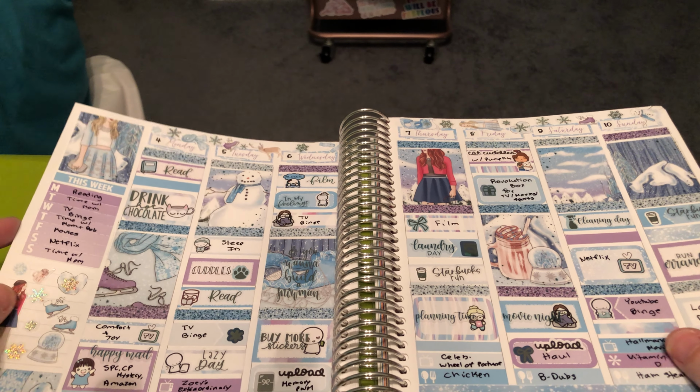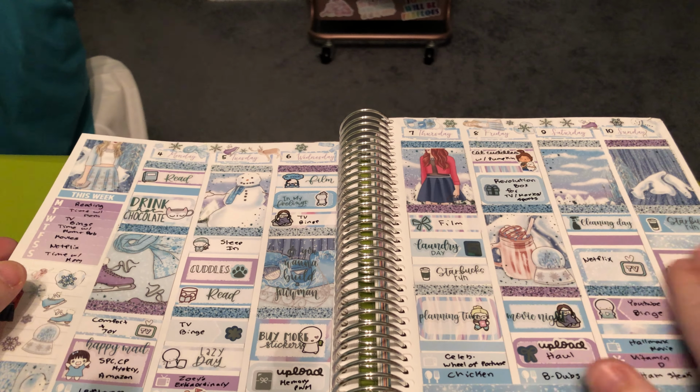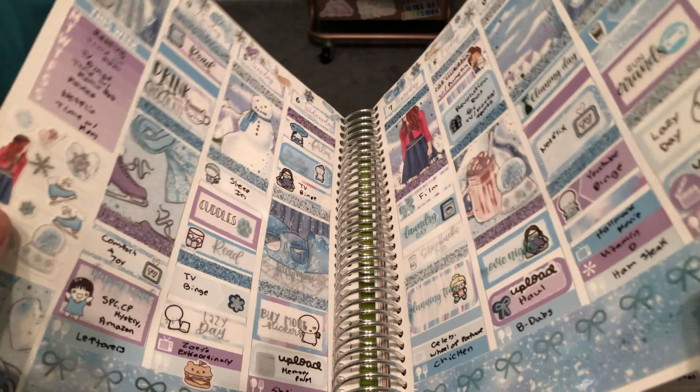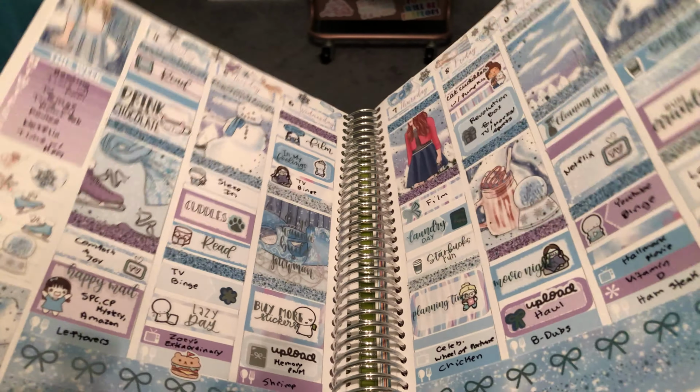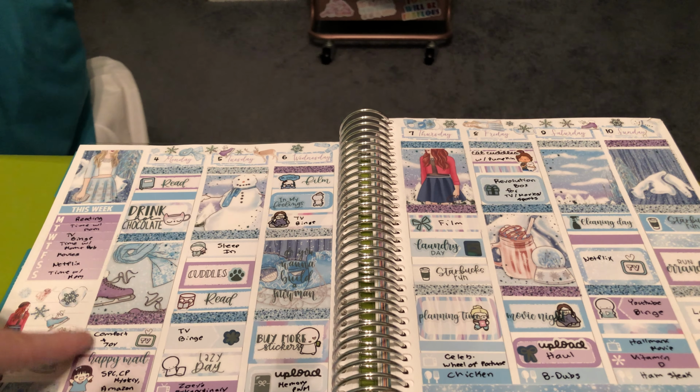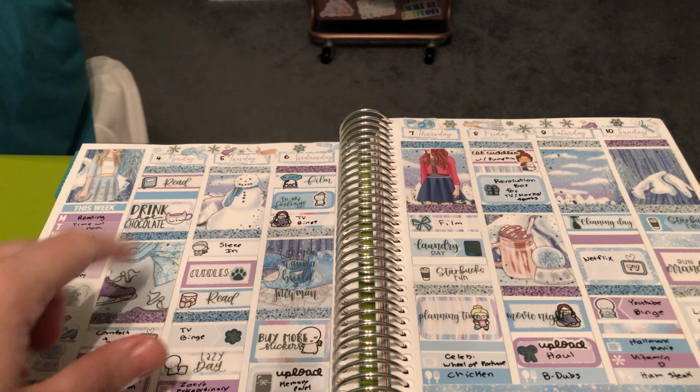And then January 4th through January 10th, I use this older Scribble Prints Co. kit with a foil bundle from Caress Press. And Monday, I read a lot. I had hot chocolate. I watched a movie and I got some happy mail.